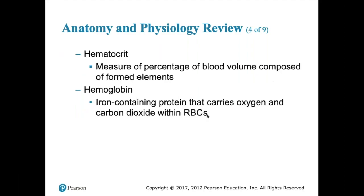Hematocrit and hemoglobin. These are measurements that can be done through the laboratory. It can be done finger stick, bedside testing, right? Point of care testing. There are units out there that ambulance services could buy that would tell us blood gases and H&Hs, hemoglobin, hematocrit, but they're expensive, and that's why ambulance services won't, because historically they're too cheap.